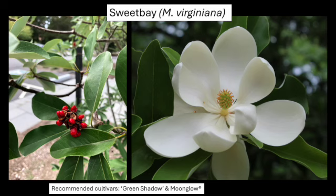And typically this plant is at least partially evergreen, depending on the winter. It seems like this winter most of the plants that I've observed have defoliated. But cultivars such as Green Shadow and Moonglow, typically under normal conditions, will remain at least partially evergreen. And those are certainly good cultivars that are readily available.